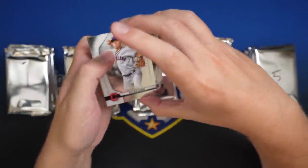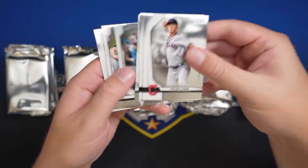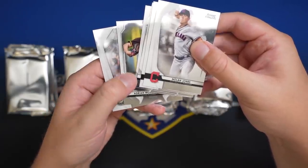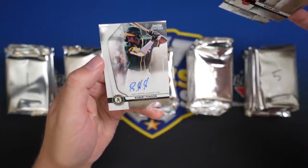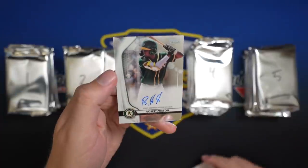Is it 4th? Yeah, number 4. All right. Nolan Jones, Cruz, Puck, Brown, Morjan, and... Ooh, Puck. No, we want Pawson, and we got him. Robert Tatis Jr. and his third time through.